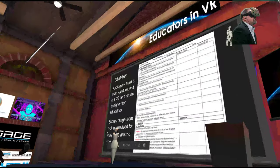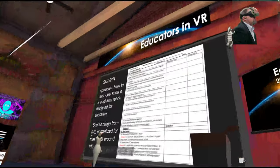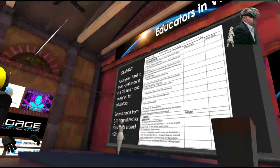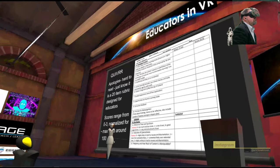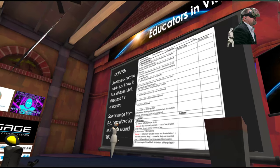And I don't know why I torture you by putting this tiny little font up here, but it kind of looks like this, right? It's just sort of 21 items designed just for educators. So it's not too intense. I have a few pages behind it that talk about what each item is and the research behind why each item was put in there.